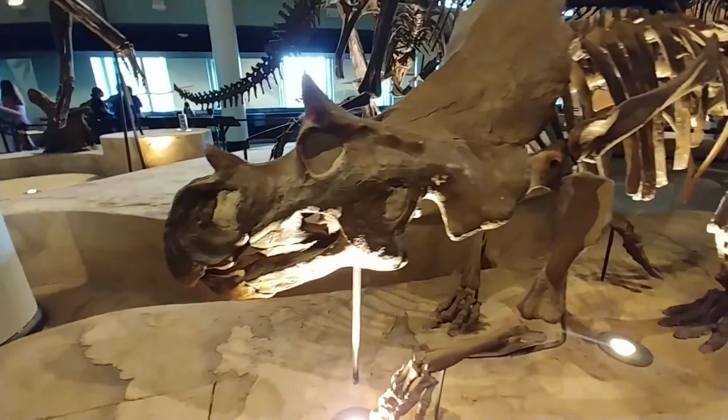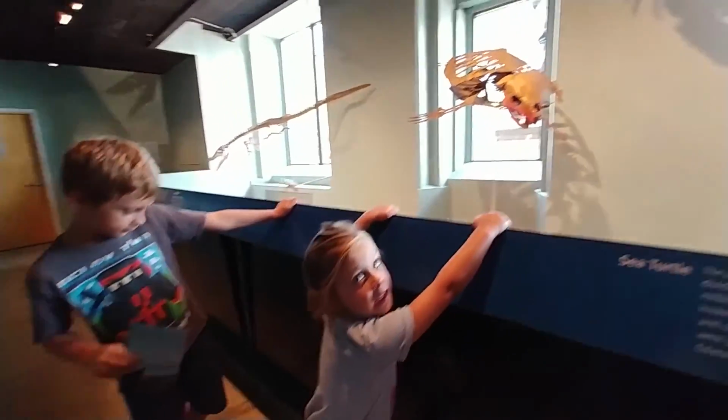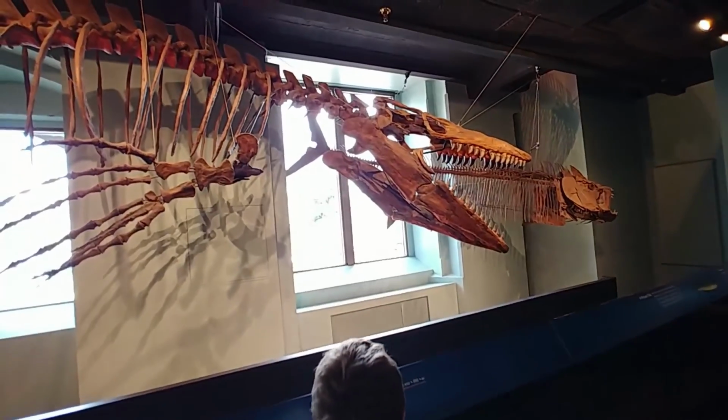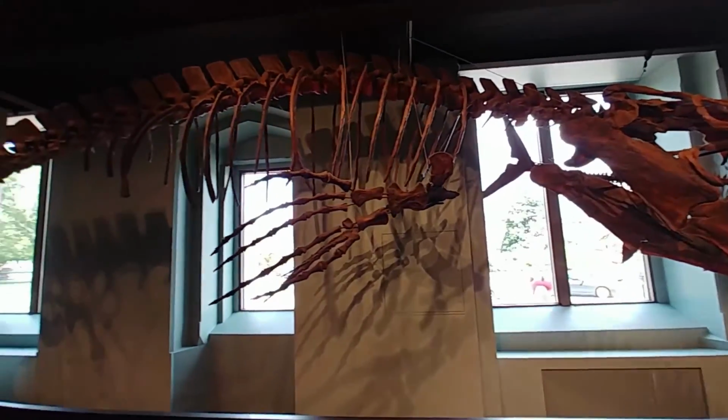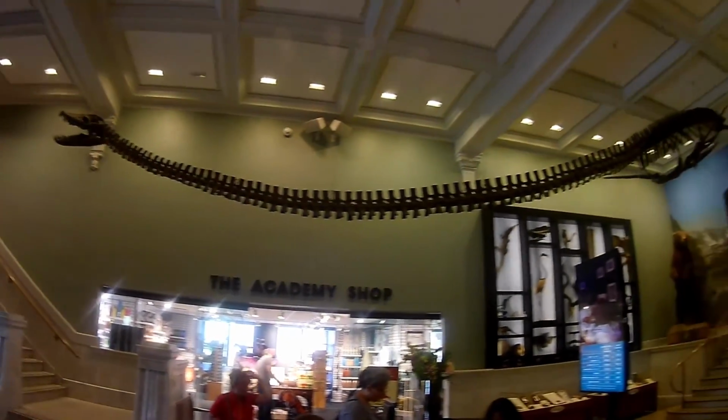Because I can tailor their education, I looked up ahead of time to see what full skeletons they had on display, and we studied those specific dinosaurs. So when we got to the museum, they were able to say, "Oh, Mom, I like learned about this one," and it was a really great experience.